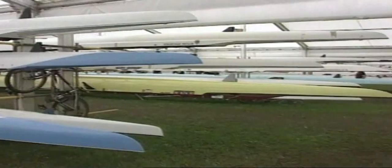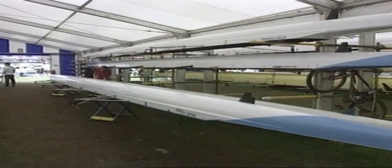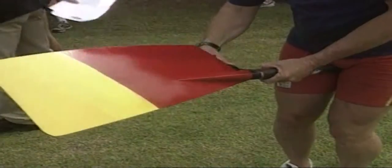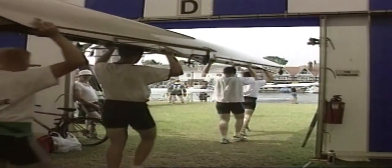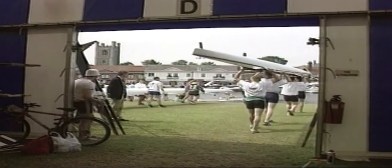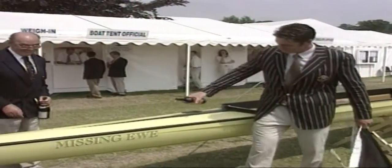Just as the training is serious and thoroughly modern, so the technology of boat building is state-of-the-art. Lightweight carbon fibre has replaced traditional wooden oars and hulls. Rowers are constantly searching for the perfect combination of shape and material to give them a winning edge, but it's only an edge. Andy Card, coach of the Yale University lightweight crew, believes the human body is the most complex and the most difficult piece of technology to get right.